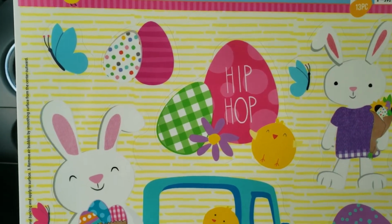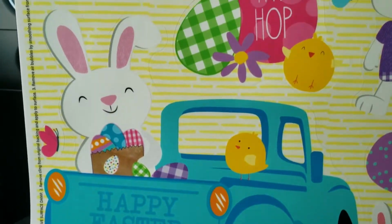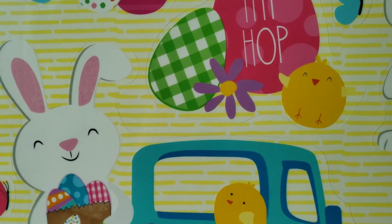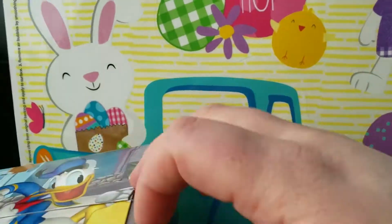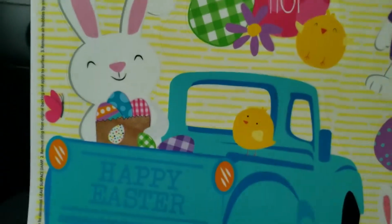So I got these window clings. Nancy loves to decorate her bedroom window for whatever holiday we have, so that is perfect for her basket. She's always needing a Kleenex, and she loves this box of Kleenex that has the Disney characters on it.